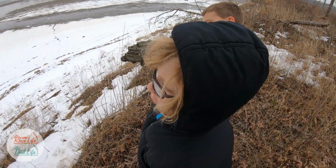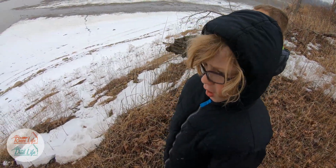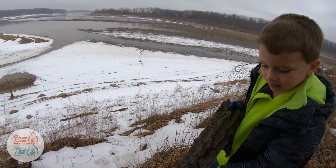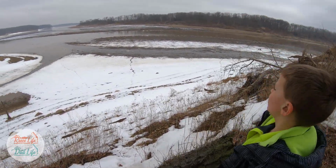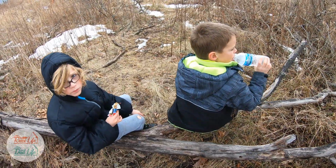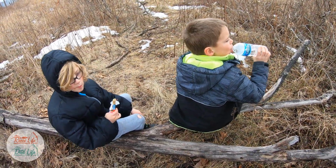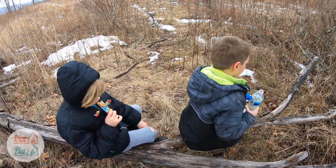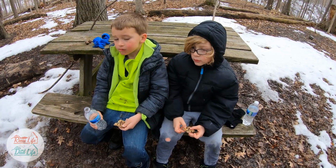Holy moly. I am pooped. You're pooped already? Yes. We're here charging ourselves up with some granola bars and bottled water. Ready to head out back on the trail here in a little bit.